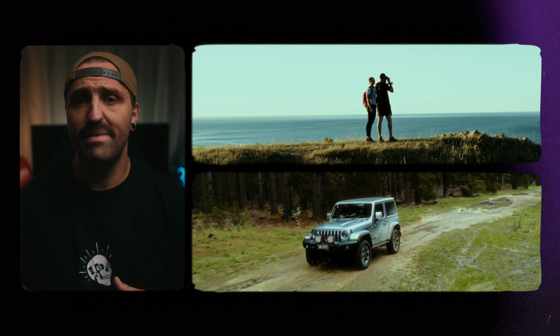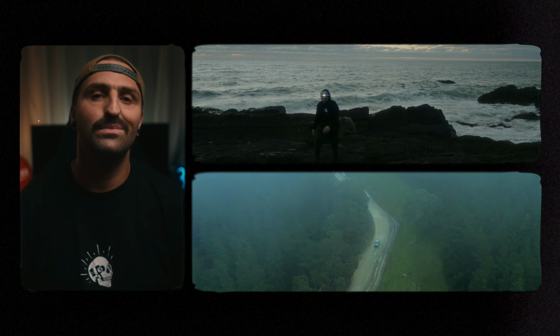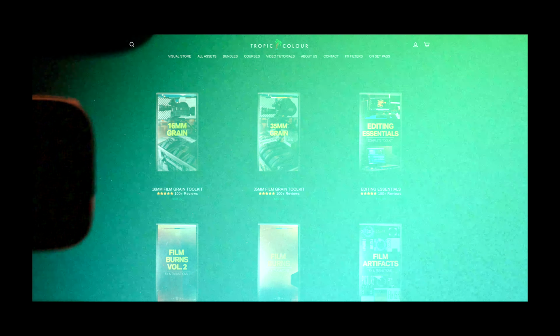The final one is, because this is essentially film emulation, it'd be nice to have some preloaded film mats, film burns, dust, scratches, all those sort of overlays that really help sell that whole film vibe. I personally have a bunch from YCImaging and Tropicolor. I absolutely love them. I do use them regularly, but for the price of this plugin, it would be cool to see this come with a few preloaded ones to use.